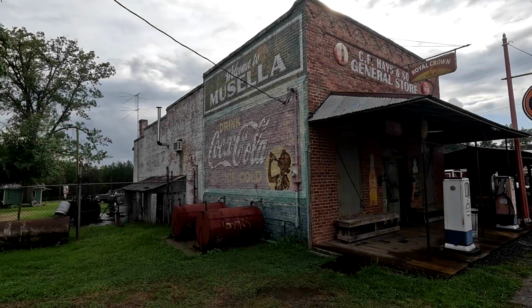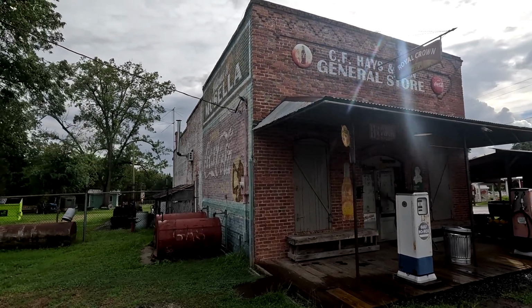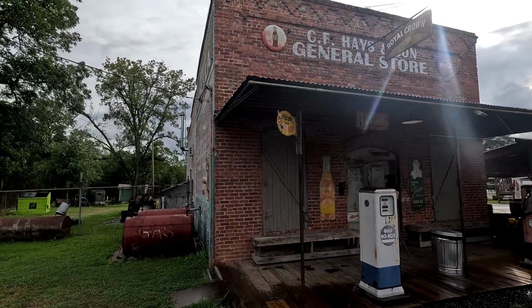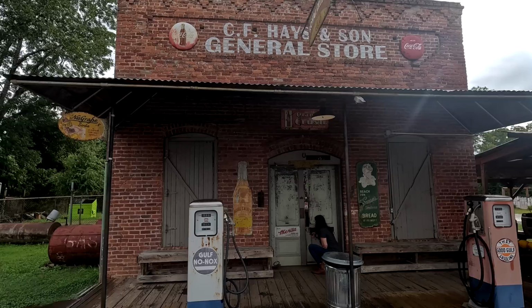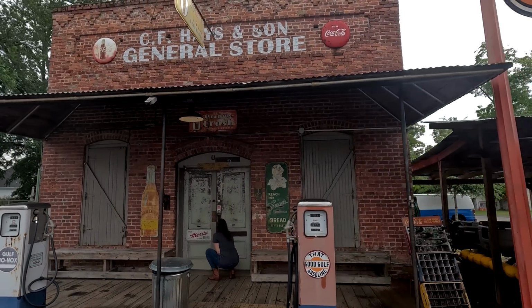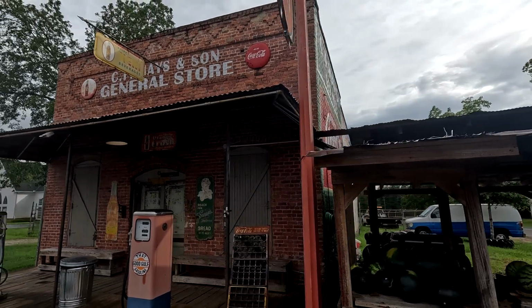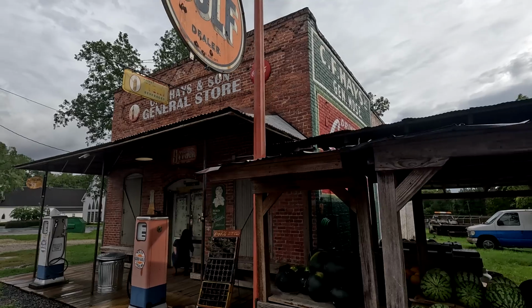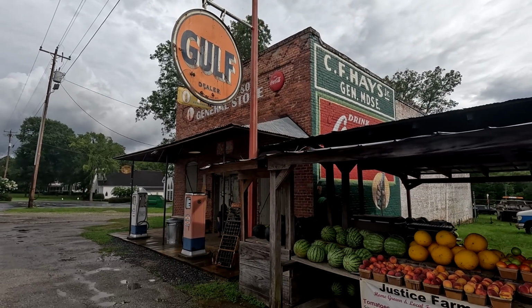So the C.F. Hays store has closed for today, but it will reopen again tomorrow, just the same as it has for over 100 years. Absolutely amazing to come here and to be able to see this place and see this store. And it's just so much to take in. I'm almost speechless inside. It's so much to absorb. So I hope you've enjoyed seeing this video. This is an amazing place.